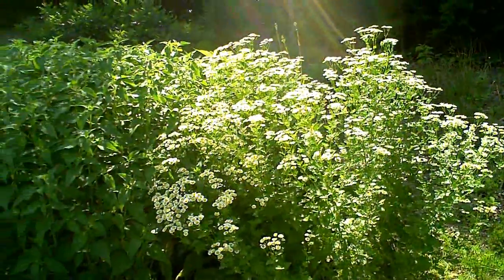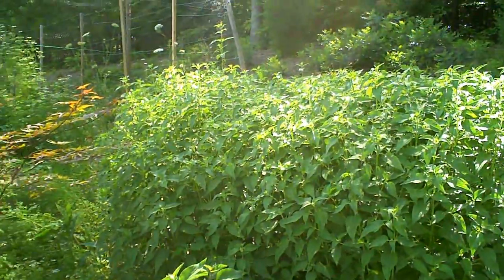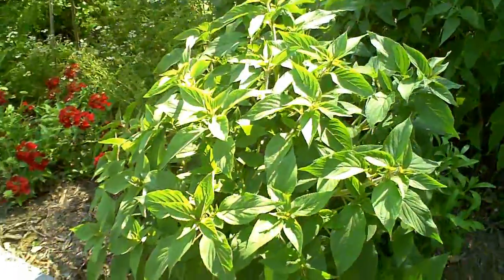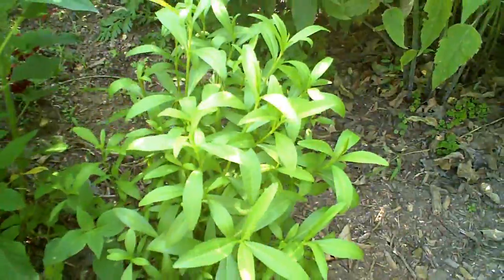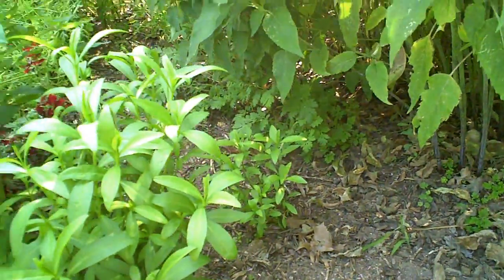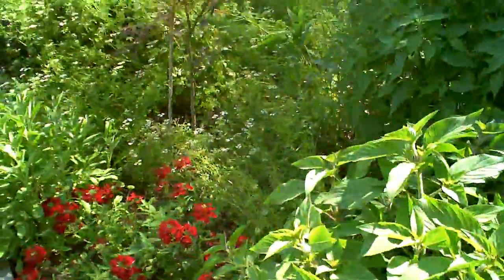Well, we've kind of neglected showing you this side of the garden, but we've got our feverfew in full bloom. Our bee balm is getting ready to bloom, which is very nice. Our pineapple sage came back, as did our tarragon. That's another tarragon in the back there that popped back up. So we've got some tarragon in the garden.